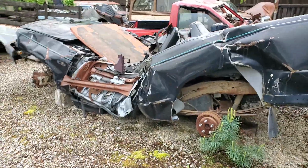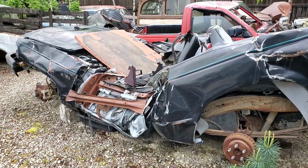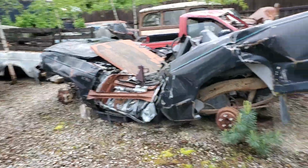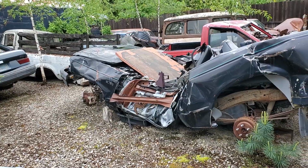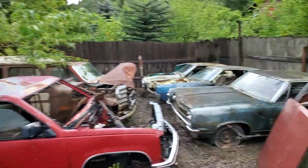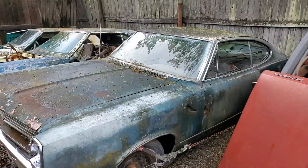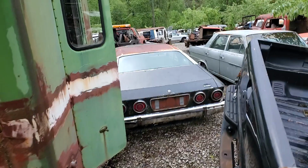One that definitely took a crushing. I don't think too many people can survive something like that one. My best guess is it got rear-ended, but it went off a hill, off one of the bridges, and flipped and smacked down on something. Let me go back so you get a little gander. This one looks like it's pretty much intact. Of course, parts, and there's the doors and everything. They're all laying around.